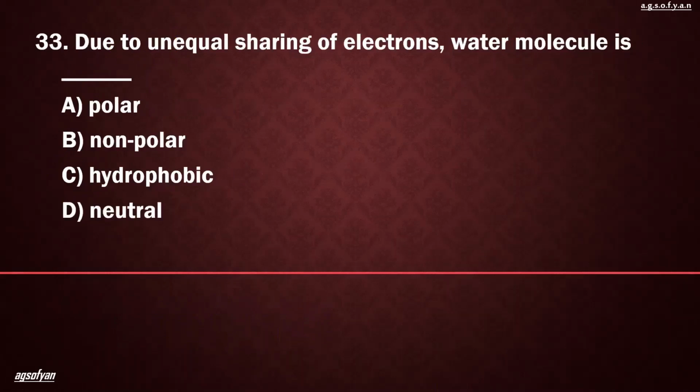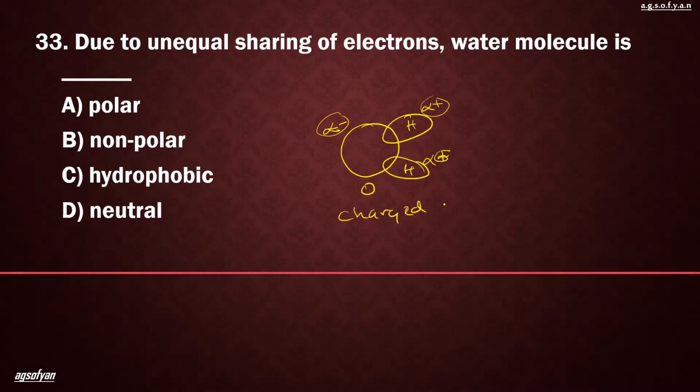Due to unequal sharing of electrons, a water molecule is apolar, nonpolar, hydrophobic, or neutral? So this is a water molecule. This is oxygen. It has two hydrogens. The hydrogen actually carries a positive charge over here, while the oxygen side carries a negative charge. So it has charge. This is a charged molecule.